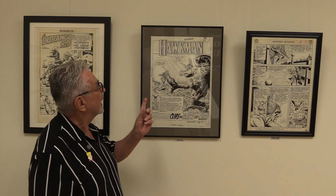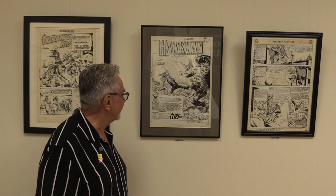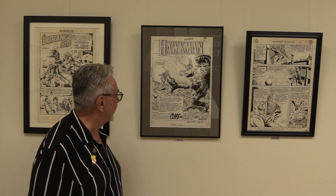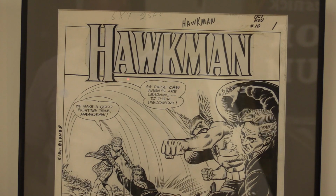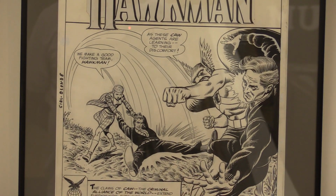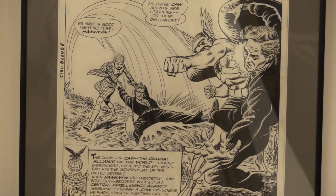Here I have a really nice Hawkman splash page by Murphy Anderson. It's from Hawkman number 10, 1965. And Murphy Anderson was a master inker. He had drawn the Buck Rogers in the 25th Century newspaper comic strip. He ended up working on a lot of titles at DC Comics like Atomic Knights, Adam Strange. He ended up being the premier inker on Curt Swan on Superman.